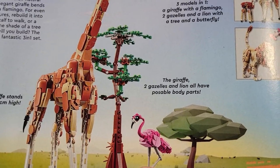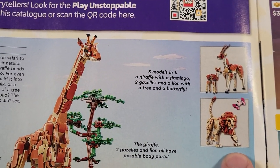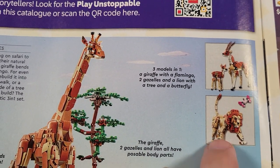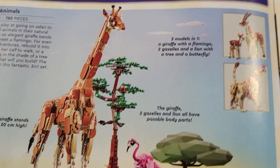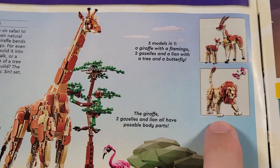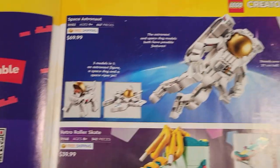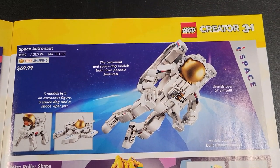So let's see if they tell us what you'll get. But anyways, you get the lion. I'd probably start off with building the giraffe, and then I'd probably go with this one because I'd probably end up on the lion for a while. I'd probably keep that one set up for quite a while. So what else do we got here?